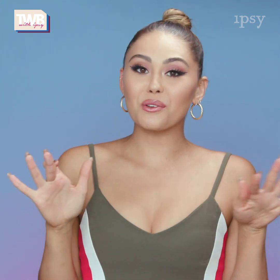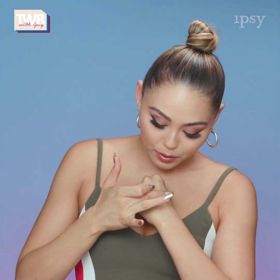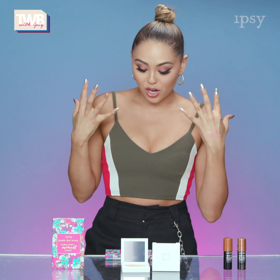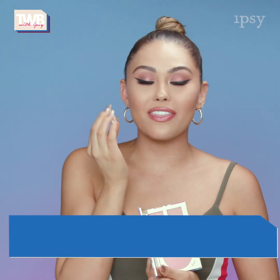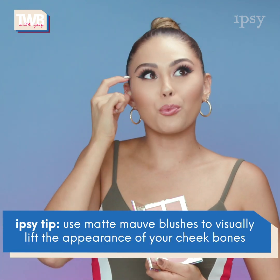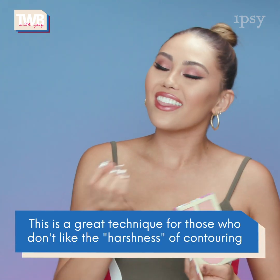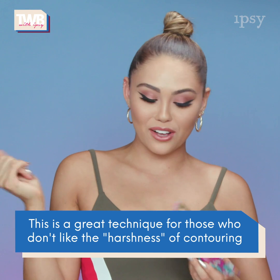This blush is actually one of my favorites. It's called Learn, and it's a matte mauve. And one of the best things that I like to do with matte blush shades is actually use them to uplift the cheekbones. So if you are looking for something that's gonna add a little bit more contour into the face, but still give you that rosy glow, this is a great technique to use, because you can take a shade similar to this and use it on an angled brush and then press it into the cheekbones in an upward motion towards the hairline, and it really does uplift the face while giving you that glow and the rosiness that we all love.